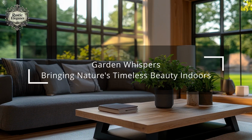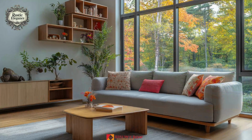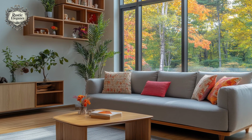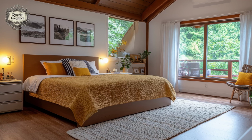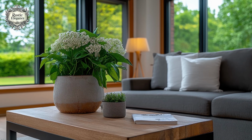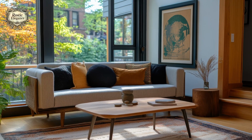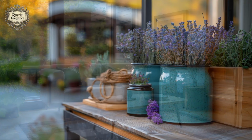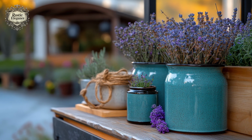Four. Garden Whispers, bringing nature's timeless beauty indoors. Natural elements play a vital role in each room's rustic vintage character. Living spaces benefit from large indoor plants in vintage containers, while dining rooms might feature centerpieces of dried herbs and wildflowers in antique crocks.